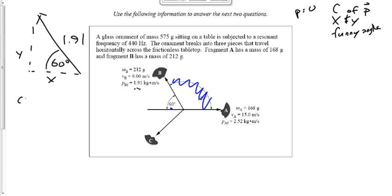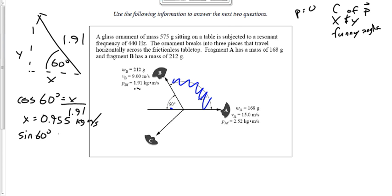Cosine 60 degrees is equal to adjacent over 1.91, x over 1.91. X is going to end up equaling 0.955. And remember, that's momentum, kilograms meters per second. Sine 60 degrees is equal to the opposite side over 1.91. Y ends up being equal to, what do we got here? 1.91 sine 60. 1.6541, thank you.